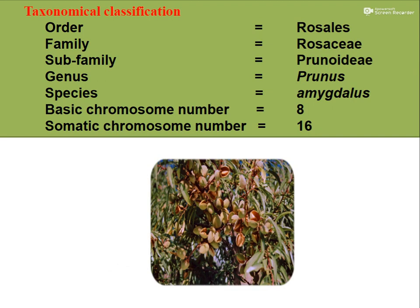So today we are going to see the cultivation practices for almond. Almond has the botanical name Prunus amygdalus. It has the basic chromosome number as 8 and somatic chromosome number as 16. It belongs to the family Rosaceae.